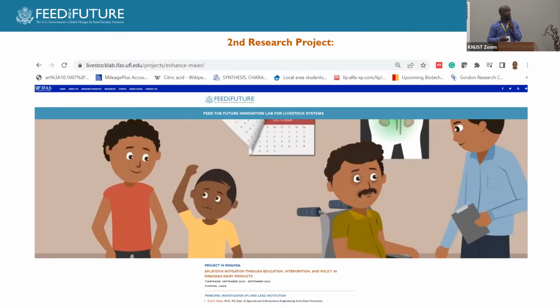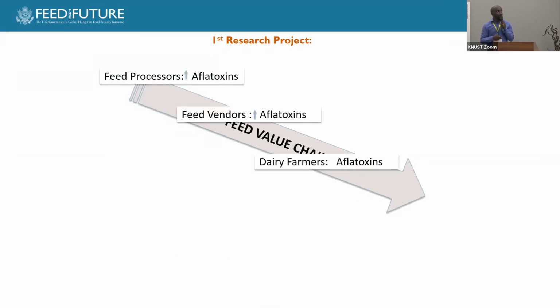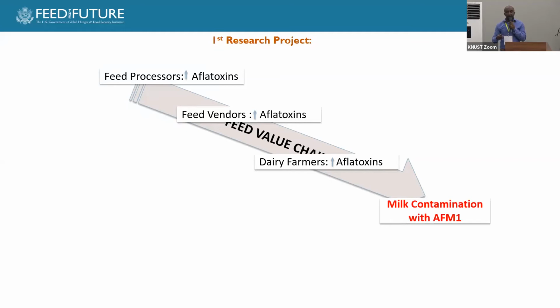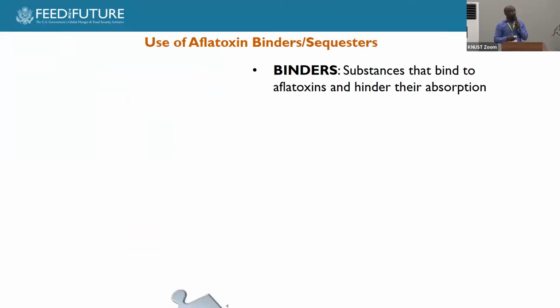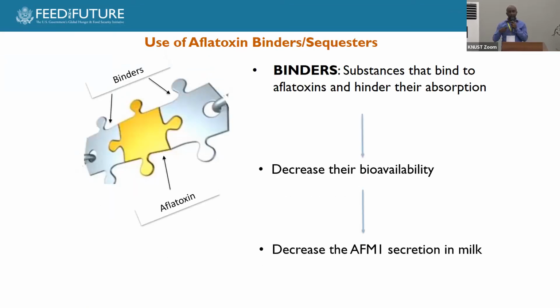How can we intervene? If you remember, I showed you that we have contamination during the entire value chain, and most of the farmers don't have any control over this value chain. So the one intervention that we proposed in the second grant was using binders. This is the definition: by binding, they decrease the bioavailability and then decrease the aflatoxin M1 secretion in the milk.